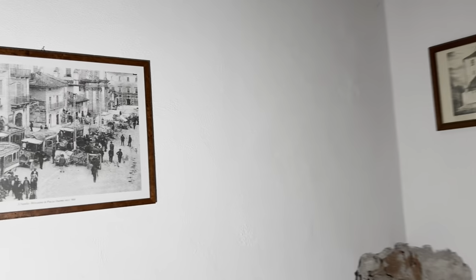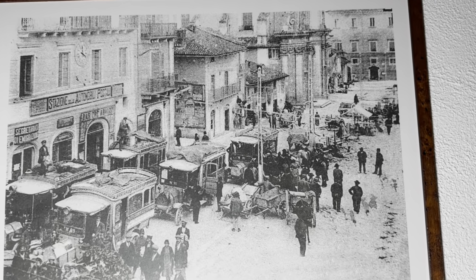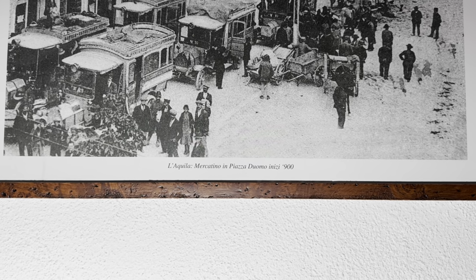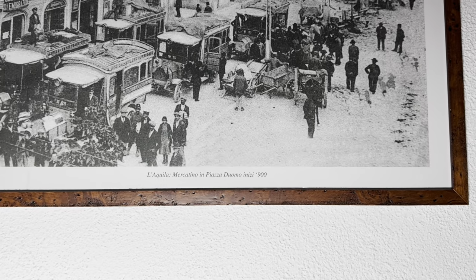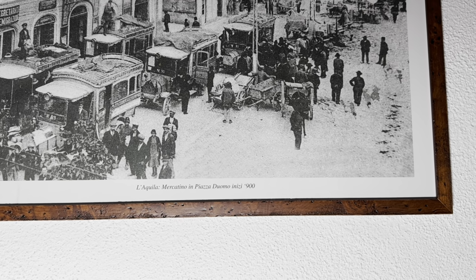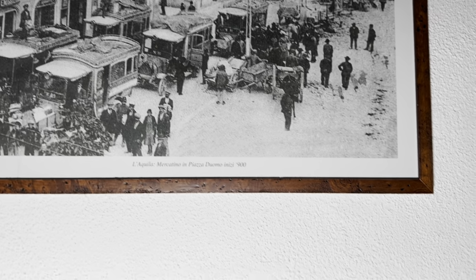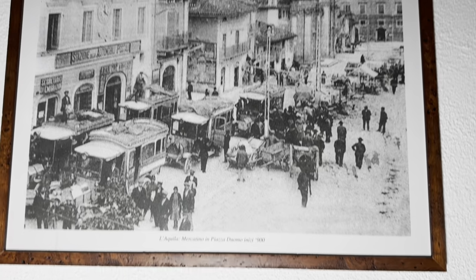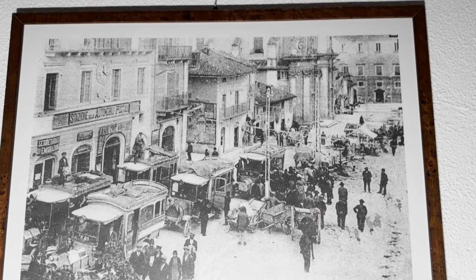We got up here. Is this another one? Oh, I like the fact that they like their history as well, and they're proud of where they're from. L'Aquila. Mercantina, that's market, in Piazza Duomo. Piazza is like a square, isn't it? And when's that? It doesn't say when it is though. But that's quite good, isn't it?